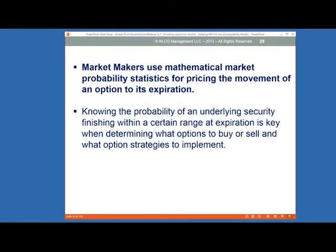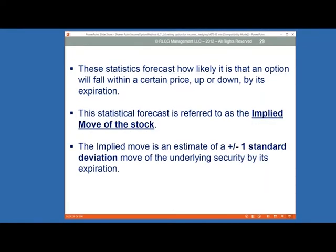Market makers use mathematical market probability statistics for pricing out the movement of an option to its expiration. Now it's pretty much a level playing field because we all have access to good option platforms, so we can know the same inputs for our option trades as the market makers. Knowing the probability of an underlying security finishing within a certain price range at expiration is really key when you're trying to determine what options to buy or sell, and what option strategy you want to use. So it's these statistics that forecast how likely it is that your option will fall within a certain price, up or down, by its expiration.